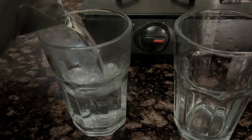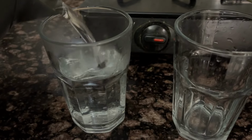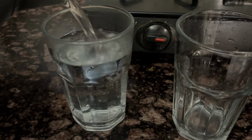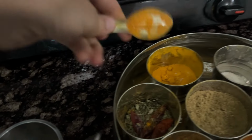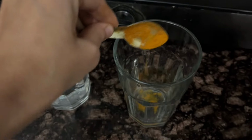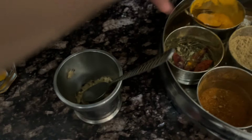So every morning I have one glass of warm water, and also I am dealing with a lot of acne and inflammation right now. So I also have a little bit of turmeric and ginger water.